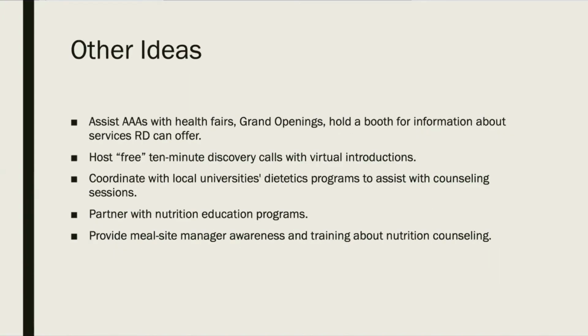Other ideas in assisting the Aging Network with marketing could be assisting with health fairs, grand openings, or holding a booth for information about services that the RD can offer. Hosting free 10-minute discovery calls with virtual introductions. Coordinating with local university dietetics programs to assist with counseling sessions. Partnering with nutrition education programs. And also providing meal site manager awareness and training about nutrition counseling.